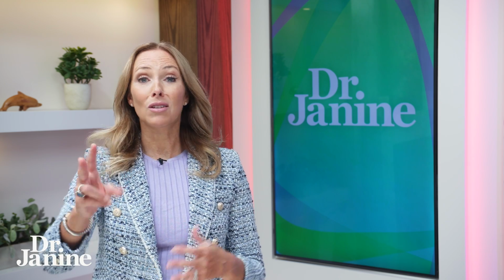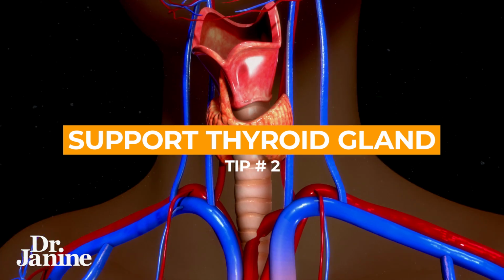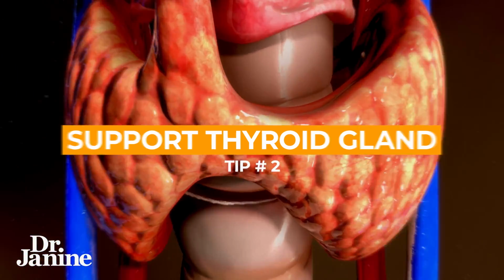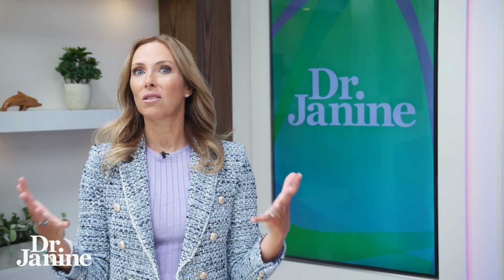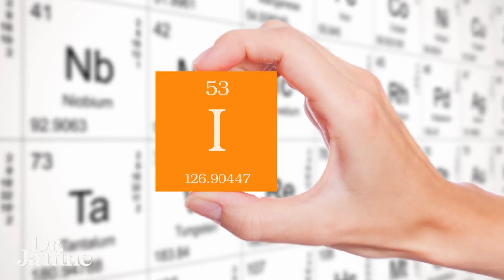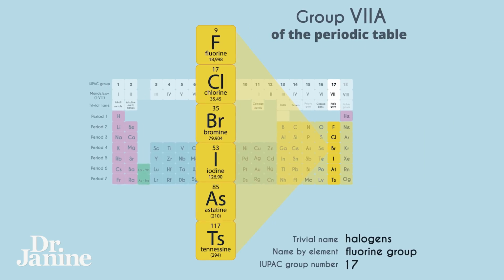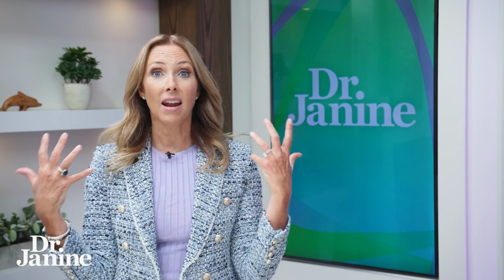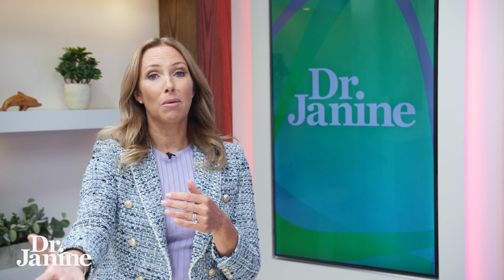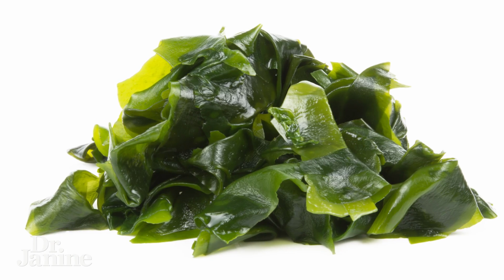Okay, my second tip is to actually support the thyroid gland. So the thyroid needs specific things and building blocks in order to run and function optimally. One of those minerals, of course, you may have heard of is iodine. And a lot of us actually have an iodine deficiency depending on our diet, depending on our exposures to things like fluoride or chlorine. Those halogens are going to displace our iodine, and now our thyroid becomes compromised in its function because, of course, we don't have enough of that iodine. So it is something that usually needs to be taken from an outside source. Kelp is a natural whole food source, and different seaweeds to get that natural iodine.